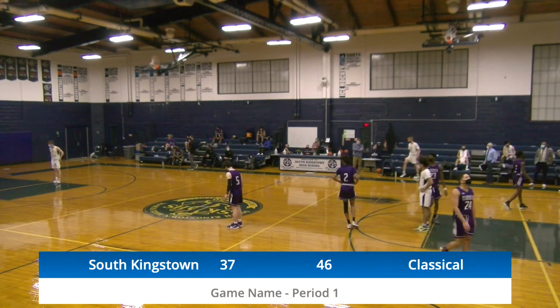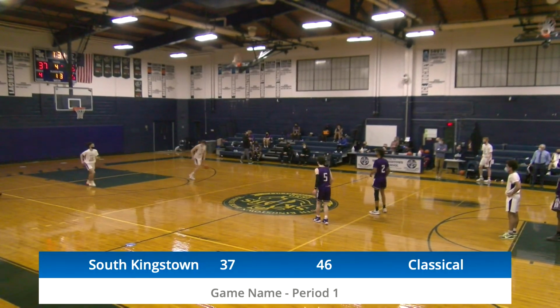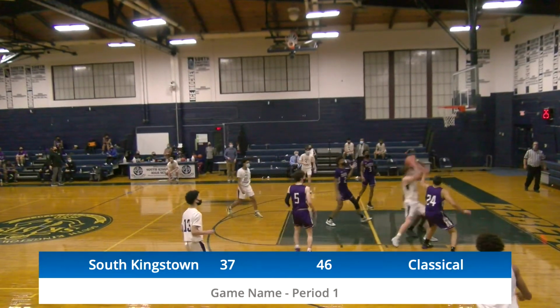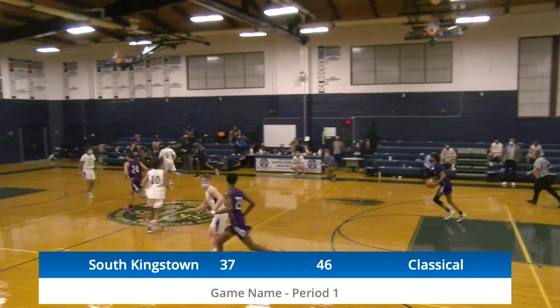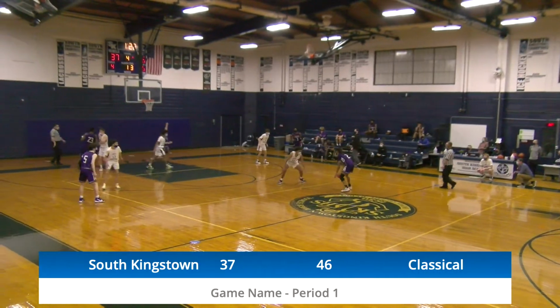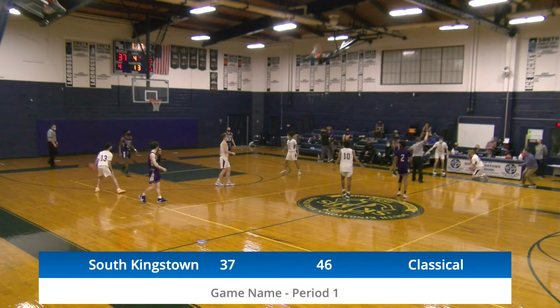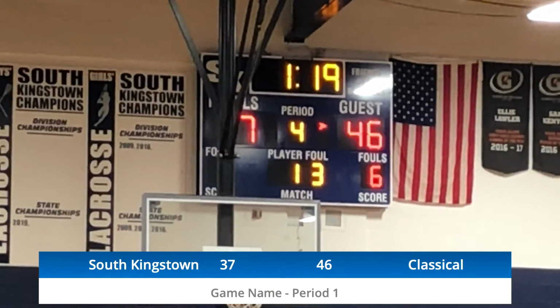Tyler Robinson to inbound. Tyler Robinson to Jetson. Jetson's going to probably go right to the rack. Yep, like I said, Jetson going right to the rack. Contested there by St. Frank. Good defense. All right, now Buchanan's going to slow it down, give it to Array. Steal by Esposito, but it's out of bounds. Tough call there for the Rebels.